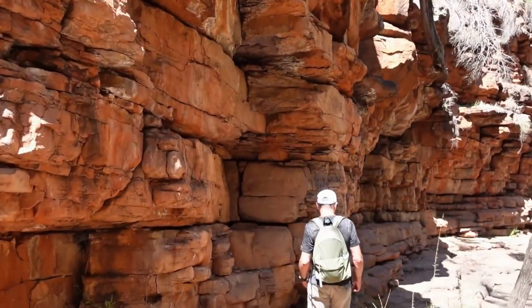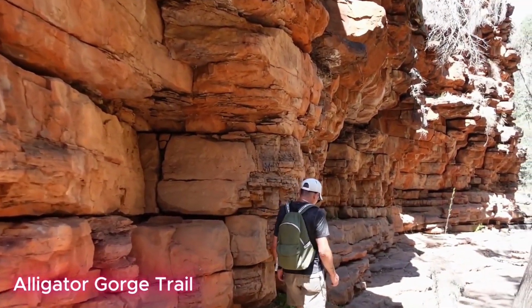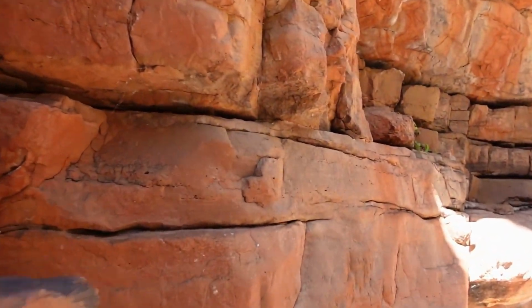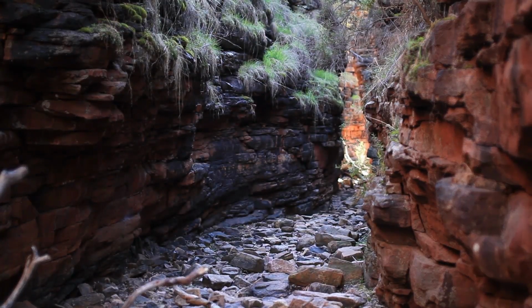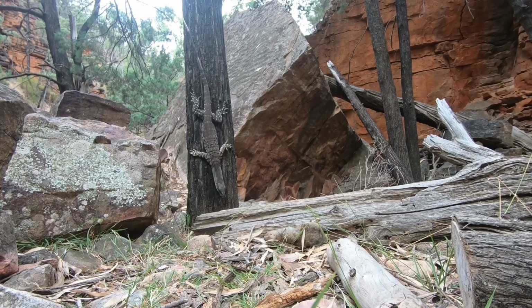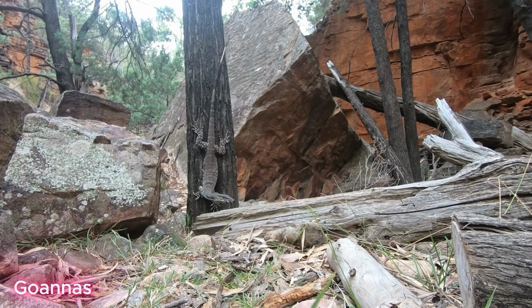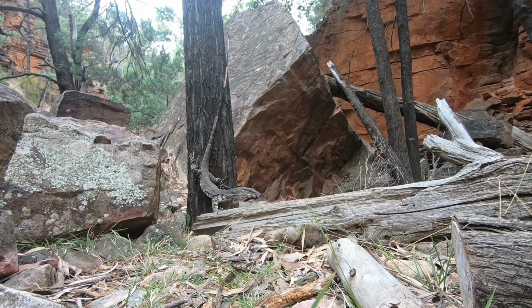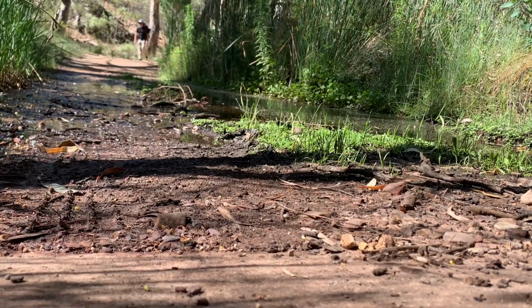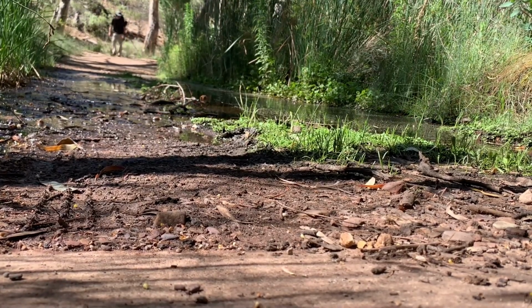Hiking is the top activity here, especially on the Alligator Gorge Trail, where you'll find dramatic rock formations and ancient landscapes. Mount Remarkable is home to unique wildlife like the yellow-footed rock wallaby and goannas, making it a paradise for nature lovers. Be sure to visit the Mambray Creek area, where kangaroos and emus roam freely.